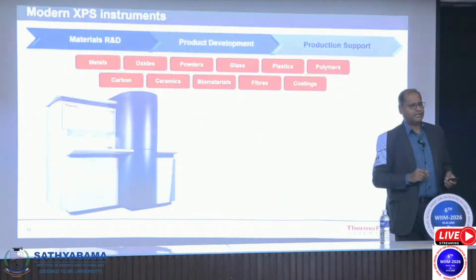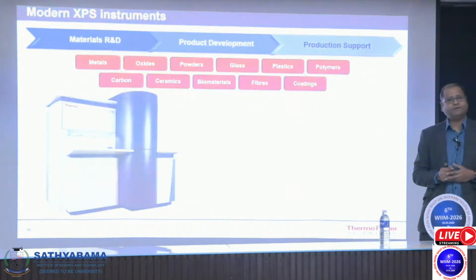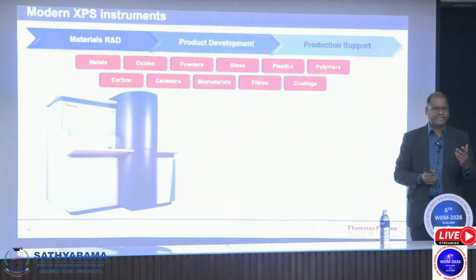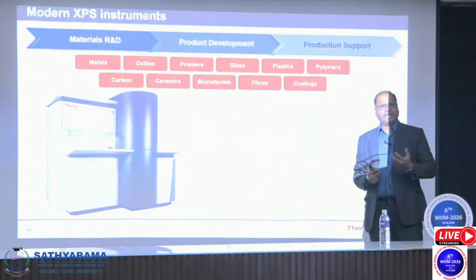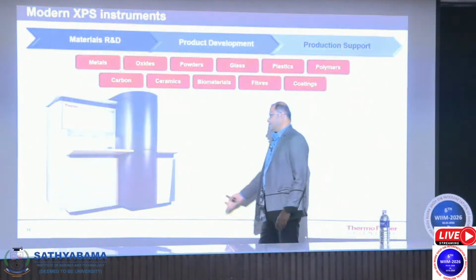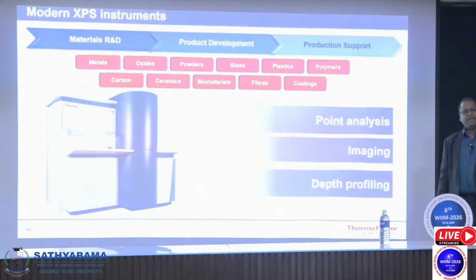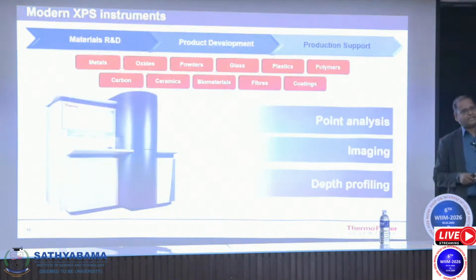The only requirement when it comes to XPS is that it works in ultra high vacuum, typically in the range of 10 to the power minus 9 to minus 10 millibar. So when you work with ultra high vacuum, it goes without saying that your samples should not have water or moisture content, or your sample should not degas the moment you put it under vacuum. So these are the two requirements of an XPS in terms of sample handling. This is the model that our colleague Suresh is going to show us in a demo today afternoon and tomorrow. And this K-Alpha instrument can help us do point analysis, imaging, and depth profile. These are some of the basic requirements of users who come for XPS analysis.